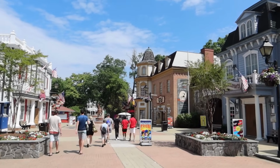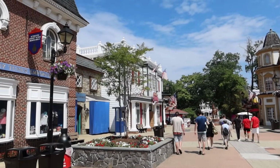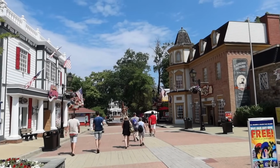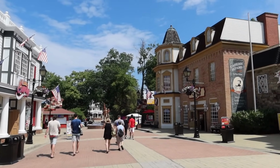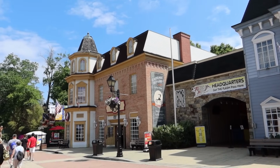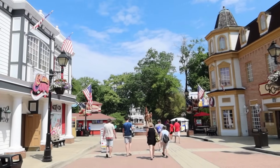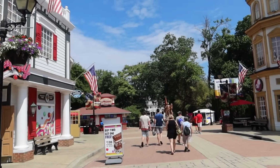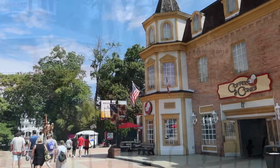I just can't believe we're nearly at the end of this epic trip. We've got one more park left coming up tomorrow, and that's Six Flags Great Adventure in New Jersey. Yeah, this is very nice down here, all these buildings, carriage repairs. You know me, I like all the smaller details. We've got a fountain just down here too with some statues. Very nice.